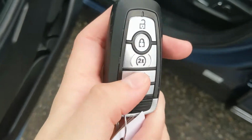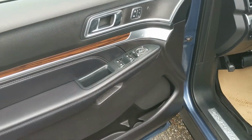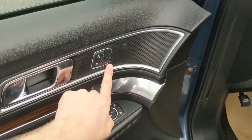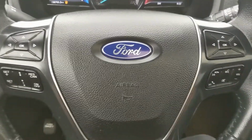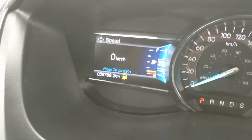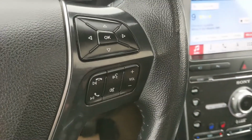This vehicle does also come with a remote start, so no need to go outside on those cold mornings to warm up your car. And looking in, you have power windows, power mirrors, and power locks, as well as 3 memory buttons for your power adjustable driver's seat, steering wheel, and your mirrors. And now sitting in the vehicle with it running, you can see it's sitting at 58,763 kilometers.